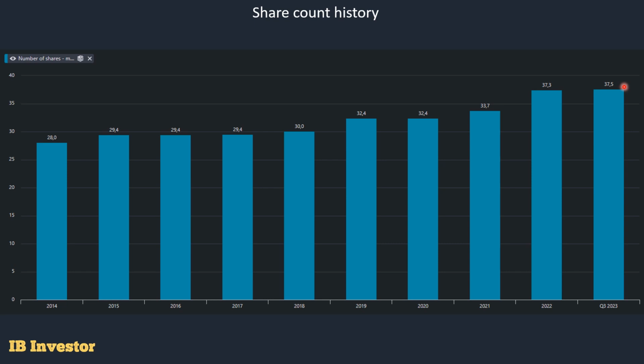But this is a negative part from my side. I'd rather see this picture being the other way around, that they have a share reduction instead, that the outstanding shares are being reduced over time instead of increasing.